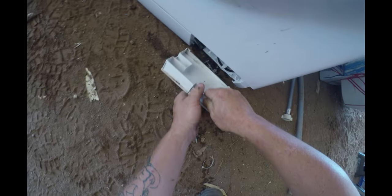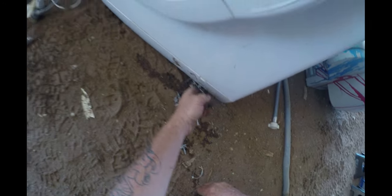There's no coins in that one. This has got the same problem as that other front loader. It's a bit noisy. I'll move this printer out of the road, dirty old thing. They made a mess of that. I'd rather try and salvage them. That's the seal in the front of that.